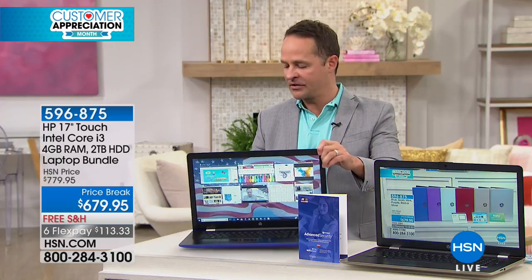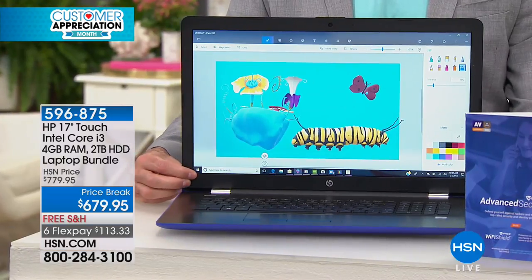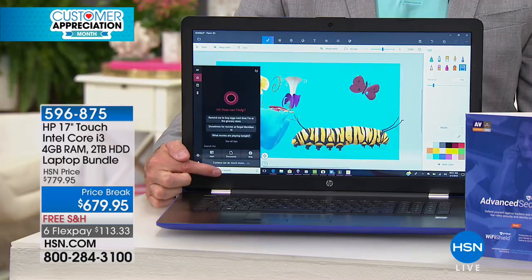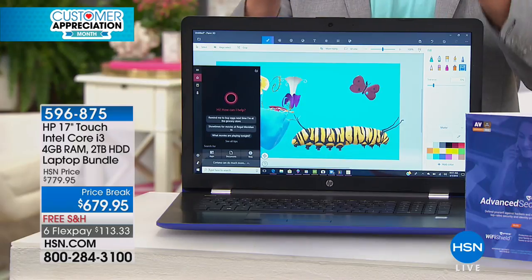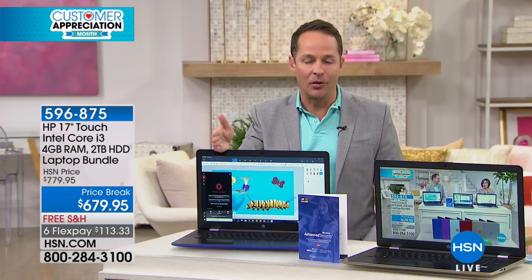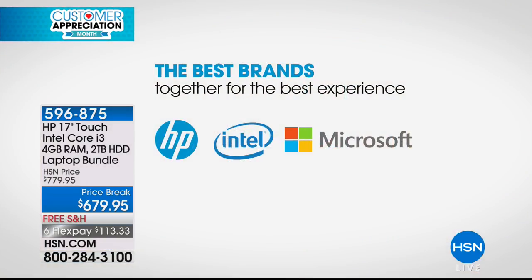The other big number one: I'm going to reach my finger down over here to push the start button and show you, this is Windows 10. Windows 10 is the latest version of the Windows operating system. It has Cortana built in, your little voice assistant, so you can talk to Cortana, or you can just touch the search bar like I did there. It's very easy to navigate your computer that way. You also have the brand new Microsoft Edge, which I'm going to talk about in a couple of minutes. It's the latest built-in web browser, and it replaces Internet Explorer. So again, HP is the number one brand in America when it comes to computers. Intel is the number one brand in the world when it comes to processors, and this is the Core i3 processor. And of course, Windows is the number one PC operating system in the world.